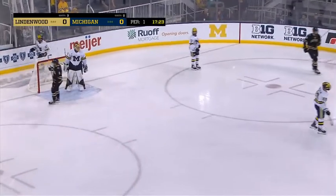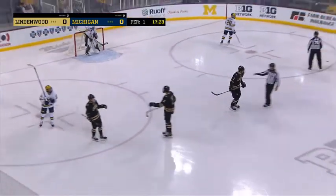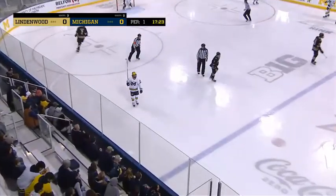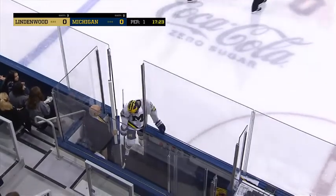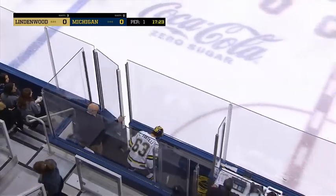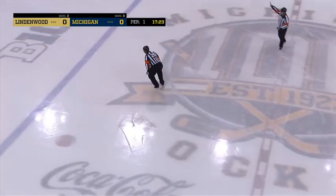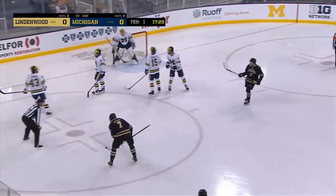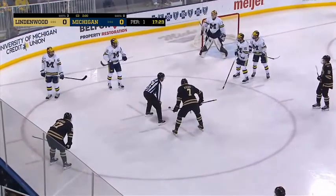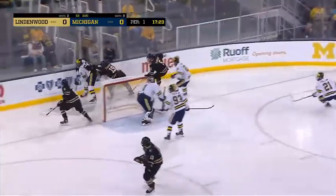We got the game's first penalty call. It's going to be on Michigan. Yeah, Luca Fantilli, stick foul, probably a cross check, I would think. And that all started when Michigan turned the puck over about 15 feet inside the Lindenwood blue line, and they were in scramble mode defensively coming back. And after Al described the 2-on-1, the Lions came up with it again, and Luca Fantilli wound up taking the minor.